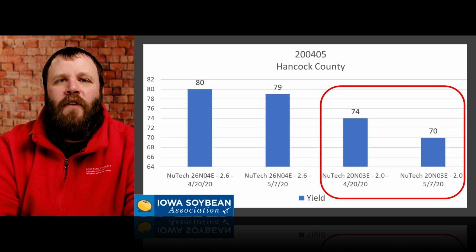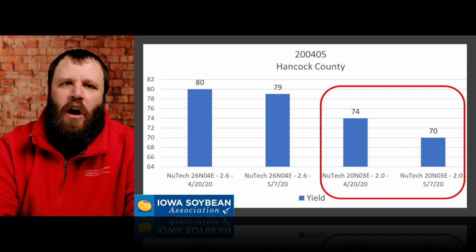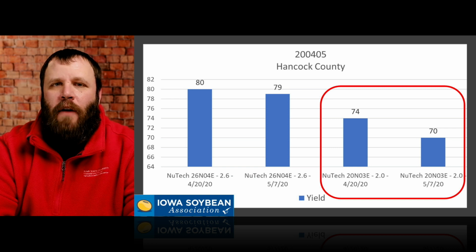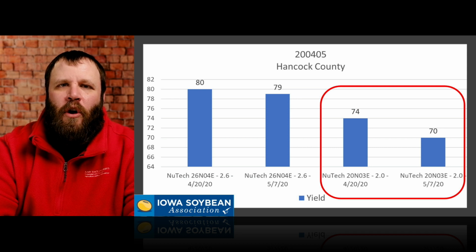In trial 200-405 in Hancock County, we see some of the same trends. We see the later maturing bean in that geography, the 2.6 bean from NewTech, that was planted on 4/20 and on 5/7, if you can see those days. And again, there was no yield difference. However, when we planted a 2.0 bean, which would have been an earlier bean for that geography in north central Iowa, we did have a significant 4 bushel advantage for the earlier planting versus the late planting.